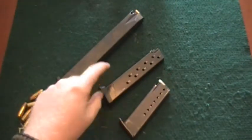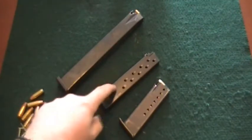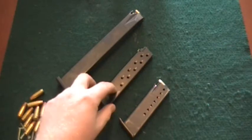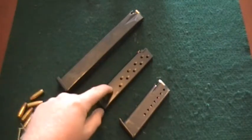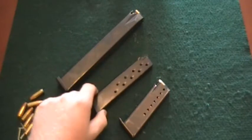But this thing was trouble from the get-go, and I'm making this for you guys that may own a 225 or a P6, and anybody else that owns these Pro Mags. I want to show you something to watch out for.